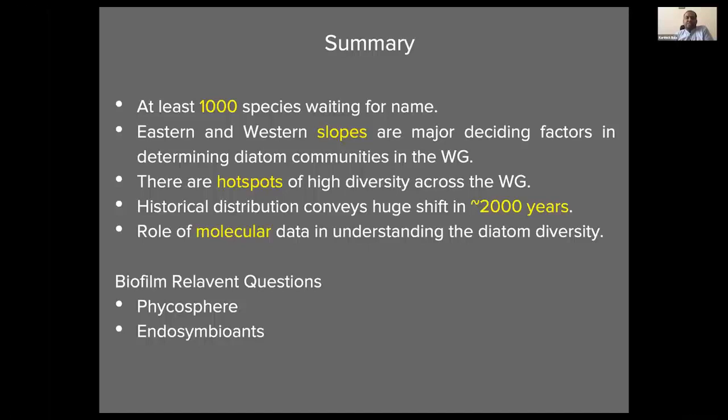the species taxonomy. And in terms of biofilm relevant questions, we have also started working on understanding the bacterial community associated with the diatoms. So each diatom has its own bacterial community. So we are trying to understand that. And also we are looking at some of the diatoms, which even have endosymbionts, mainly blue-green algae. So we are trying to study those endosymbionts associated with diatoms.